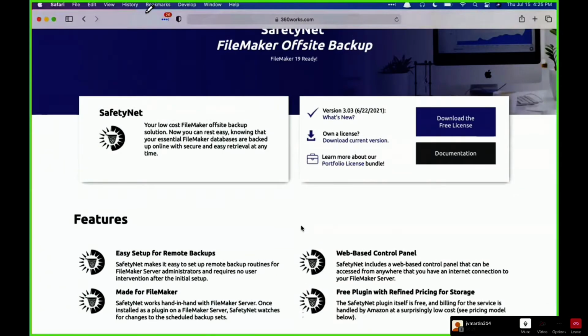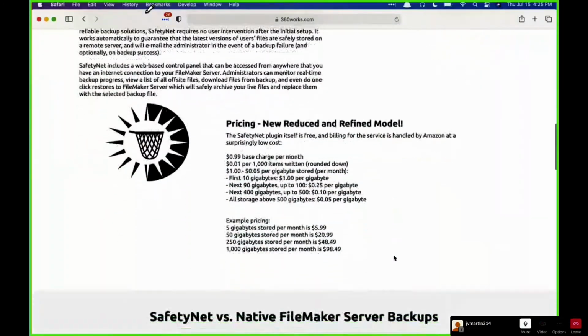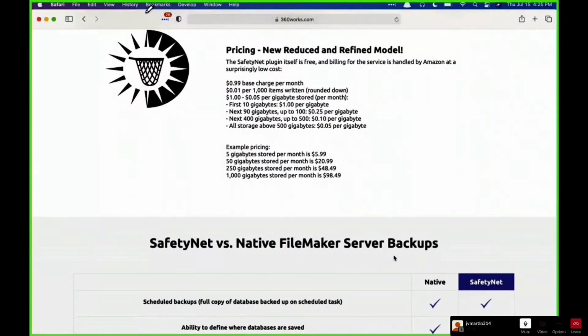So also, SafetyNet is free to start out with, but you'll probably want to take a look at it. We charge based on how much is backed up. As your FileMaker backups are running, SafetyNet will monitor and pick up any new backups and back those up to Amazon. So the more you back up, the more you save, right? If you were backing up about 1 terabyte a month, you'd be spending about $100 a month in backup costs. Yeah, that's pretty inexpensive.